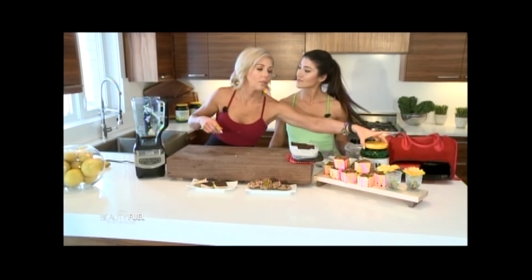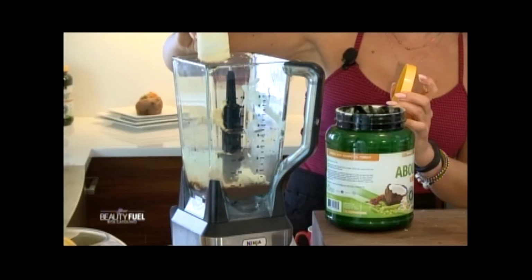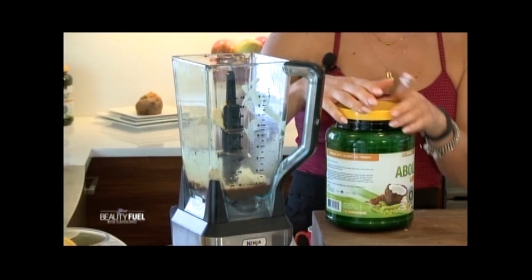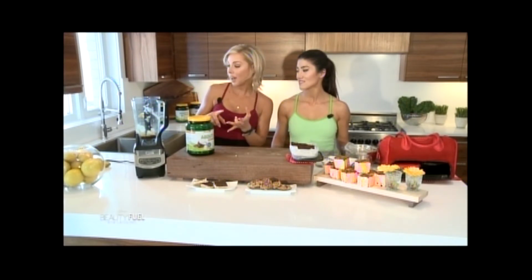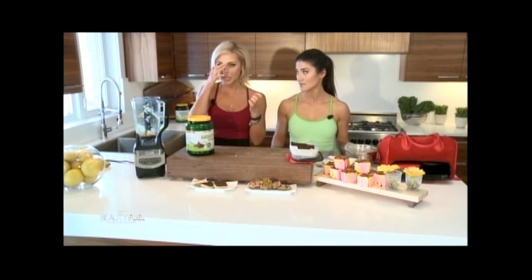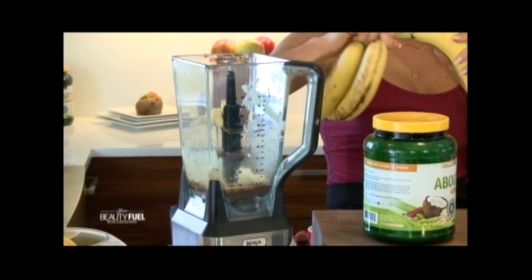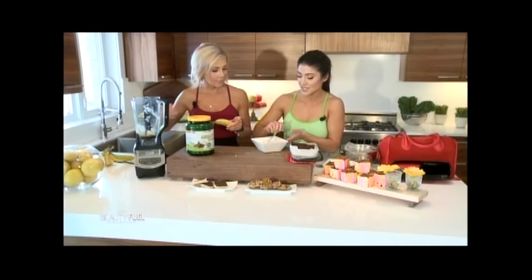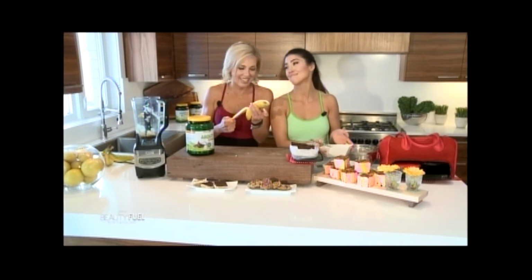What if we were to throw a banana in there? Perfect. Banana or even a cooked sweet potato would be a shake right there. So you have everything you need for a good pre-workout meal. This is gonna taste like banana cream pie. We got coffee. We have vanilla protein powder. We have coconut oil. And we're gonna throw in a banana. Let's do about a tablespoon of coconut oil. I already put it in. Perfect. Beat me to it.